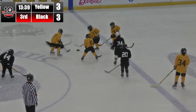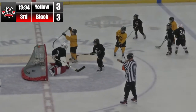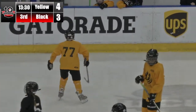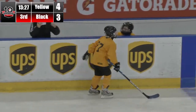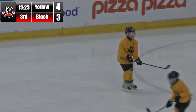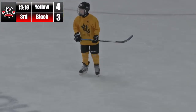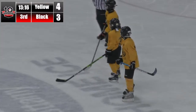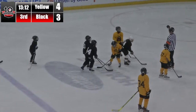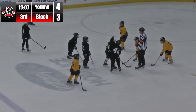Loose puck dug up here by Ruby Gencarelli. Lucas Burke shoots and scores! Lucas Burke celebrates the go-ahead goal. It's now 4-3 for Team Yellow. What a goal from Lucas Burke. He's had some good chances throughout this game, and he finally buries one. And it's a big one to put Team Yellow up 4-3.